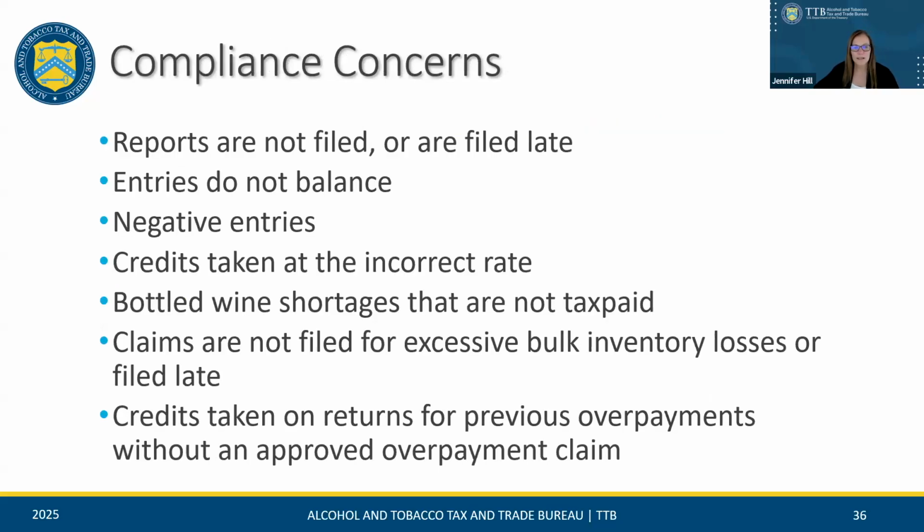Some common compliance issues we see are reports either not filed or filed late. Make sure to file your returns and reports in a timely manner. If you are a monthly filer and you won't have to file for several months, make sure to notate it on your last report before you pause filing. Make sure your end of quarter, on hand, end of period matches your on hand, beginning of period amount for the next quarter report. You cannot submit negative returns.